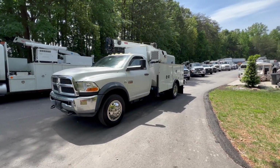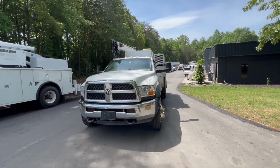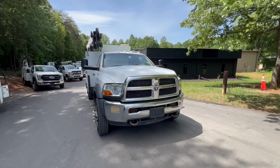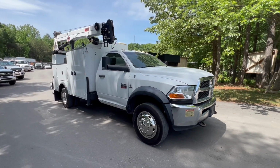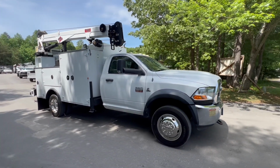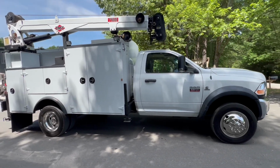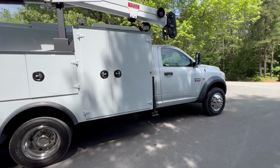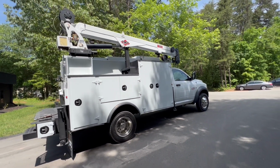Today we're going to be taking a look at this 2012 Ram 5500, just a little under 218,000 miles. It's a Cummins powered truck with the AISIN automatic transmission. Four-wheel drive. The truck originally came out of New Mexico off of a Cummins service fleet, or excuse me, I think it was Utah. Either way, we sold it a few years back to a semi-local customer here. We ran it for a little bit and then traded it back in.